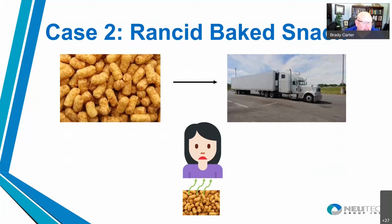Our case number two is a bakery company that was making a baked snack, a puffed baked snack. They're making this product and shipping it out to consumers. It's a popular product. It has some advantages, but the problem is that it's showing up to the consumer, and they're starting to detect rancidity. And the question is, how is this happening? Because, and I should correct myself, what was being used was a moisture content specification, not a water activity specification, which is at the root of what's going on here.